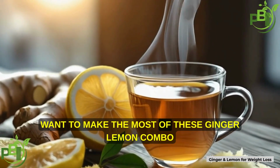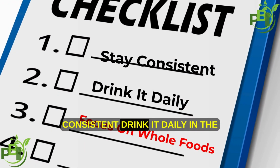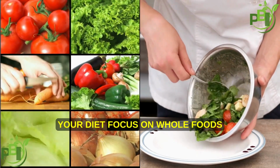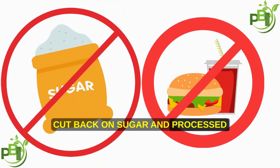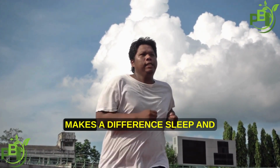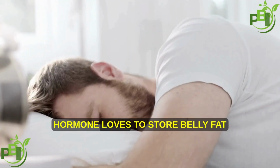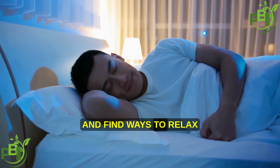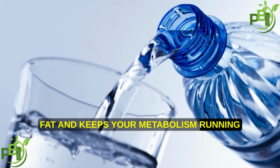Do you want to make the most of this ginger lemon combo? Here are some tips. Stay consistent. Drink it daily in the morning or before meals. Watch your diet. Focus on whole foods, fiber and lean protein. Cut back on sugar and processed foods. Move your body. Even 20 minutes of walking daily makes a difference. Sleep and stress. Cortisol, your stress hormone, loves to store belly fat. Get 7 to 8 hours of sleep and find ways to relax. Hydrate. Water helps flush fat and keeps your metabolism running.